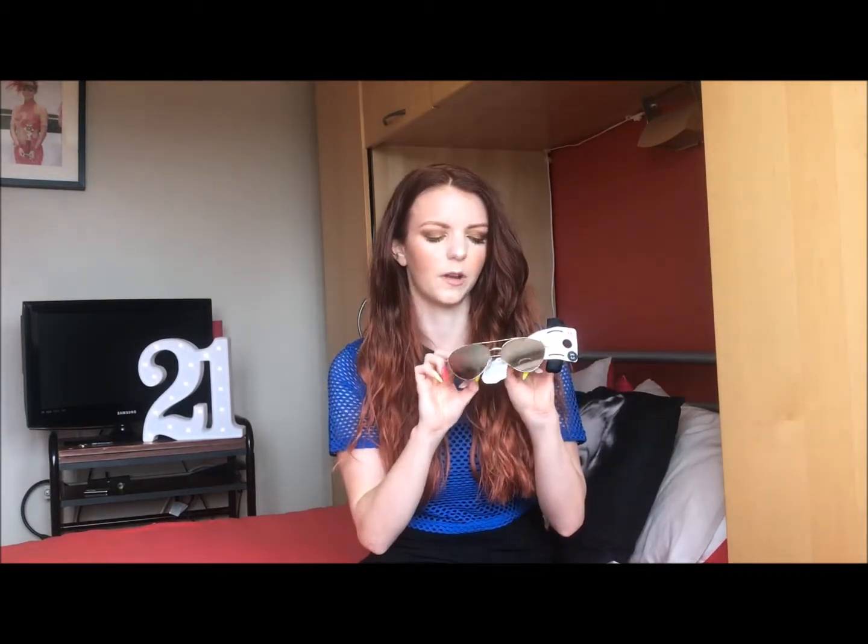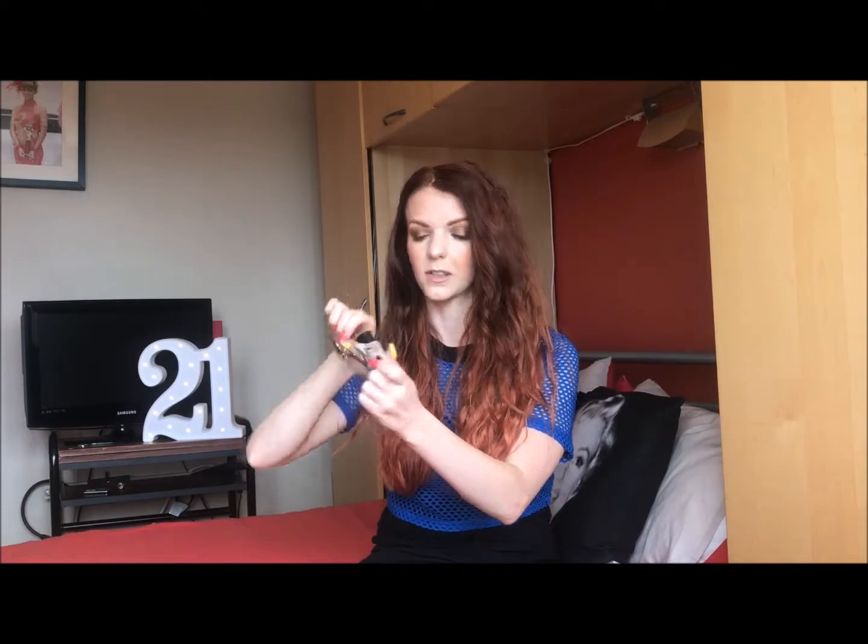But I don't want to wear my designer sunglasses in the pool, so I just always pick up a cheaper pair to wear, and they're really cute for £3 and they come with the little sunglasses case. I also got an eye mask because I cannot sleep if the sun's coming in through the curtains, it wakes me up.